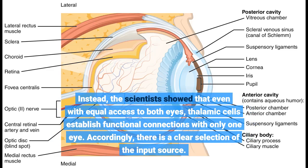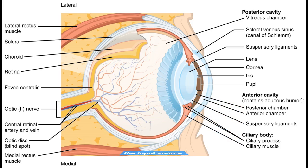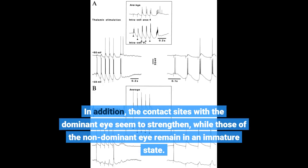Instead, the scientists showed that even with equal access to both eyes, thalamic cells establish functional connections with only one eye. Accordingly, there is a clear selection of the input source. In addition, the contact sites with the dominant eye seem to strengthen, while those of the non-dominant eye remain in an immature state.